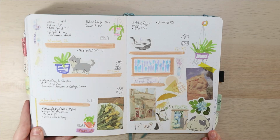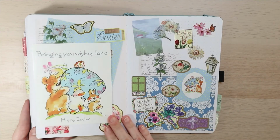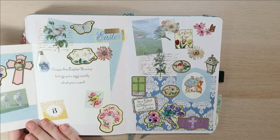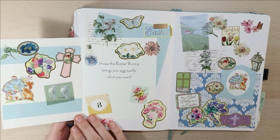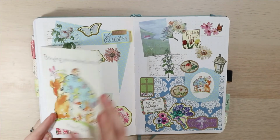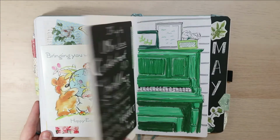This one had a little bit of extra room on the right hand side, so I did a little mood board with some extra of the cat stickers and washis, and then of course moving into an Easter spread. I have a lot of Eastery cards and some of these flower stickers. Most of those flower stickers and stuff is from freebies.